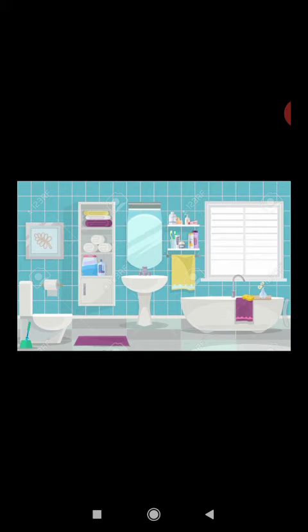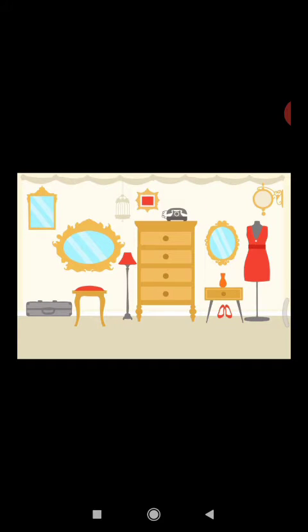Bathroom is a room where we take bath. Here, students, you see bucket, shower, soap, mug, shampoo, etc. Students, kitchen is a room where food is prepared. Students, dressing room is a room where we get dressed up and get ready for going outside.